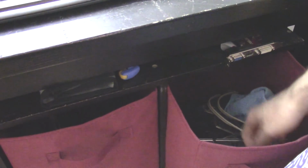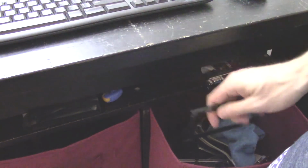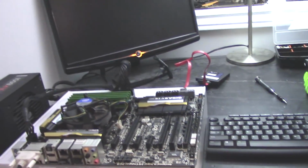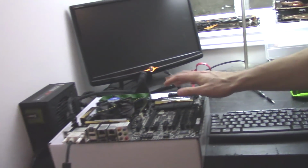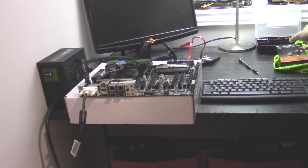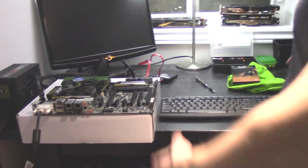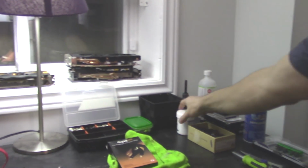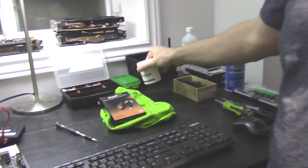We've got, what's in here, 80 millimeter fans and more I/O shields and stuff. Fans, the RAM, all this stuff you saw in the first intro video I did where I gave you a tour of my setup area. I got a motherboard here, currently on the go, getting this prepped for a build. Workspace, including screws, drives that I need to test. Thermal paste, a big tub of it.